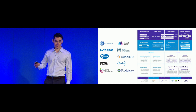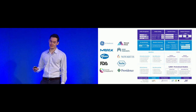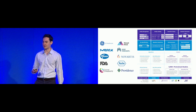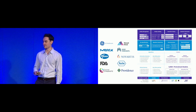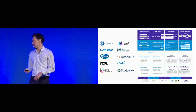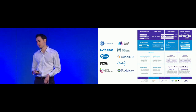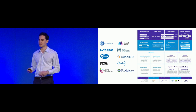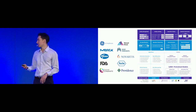So that's why I'll be talking to you about LLMs today, because LLMs are spun out of the NLP domain, natural language processing. This is to do with anything that's free text, so anything from radiology reports to insurance claims, anything that has text in it can be extracted.